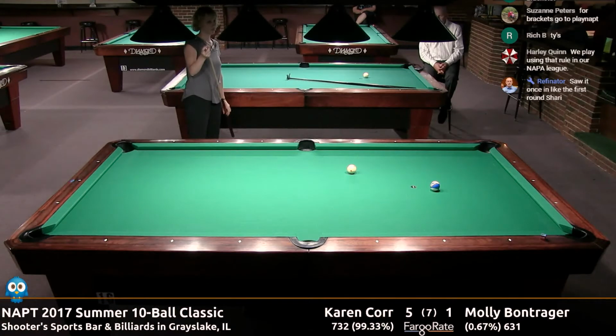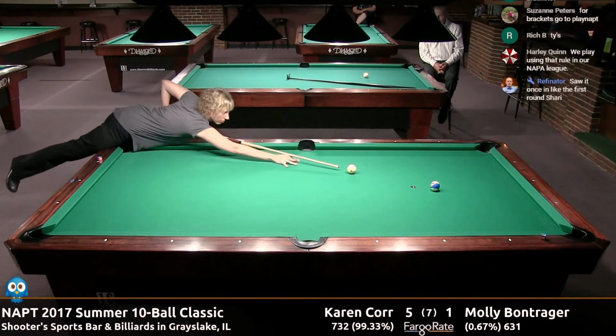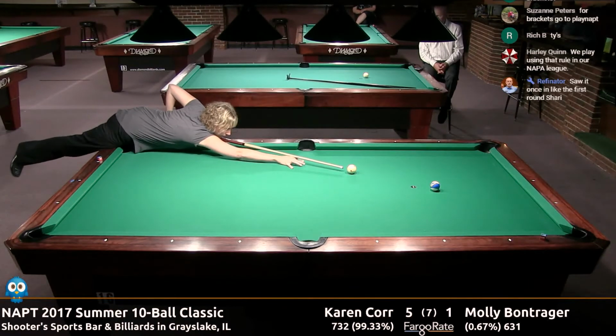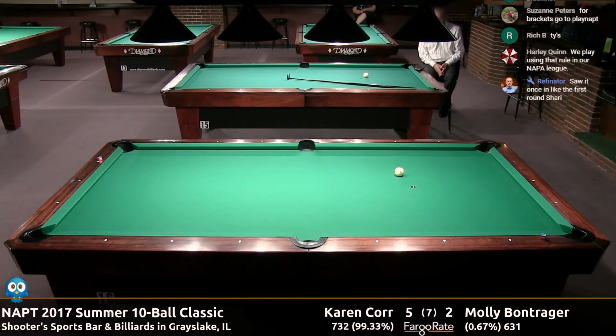Perfect-ish. Perfect enough. Well, she'd have liked it to have stopped three inches sooner. Yeah, but this will do. She can work with this. Serviceable. 5-2.